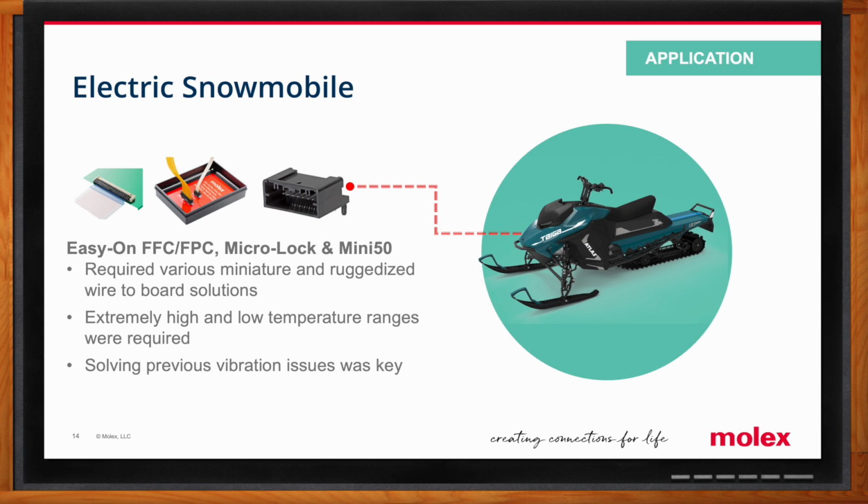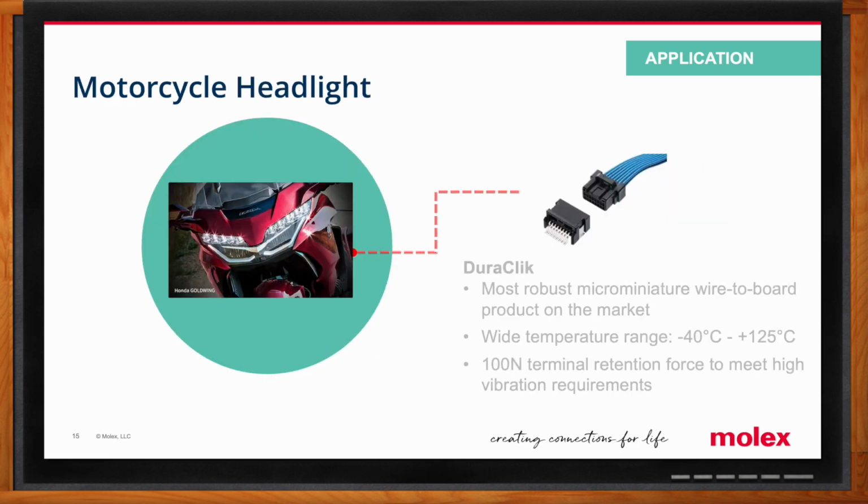Now, I believe you mentioned that the DuraClick would be a good choice for a headlight application. So tell me about that. Yes. As I mentioned, it was originally designed for automotive headlights, but we're seeing applications across the industry. In this case, we're highlighting a motorcycle headlight, which is one of the largest global OEMs of motorcycles. And in this case, they chose the DuraClick because they needed a very robust micro-miniature wire-to-board product. The headlamp assemblies today are typically sealed, and you may have a dozen or so LEDs that all need control circuits, and there are different features within the headlight.